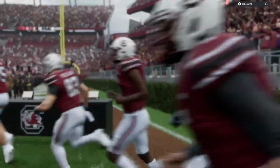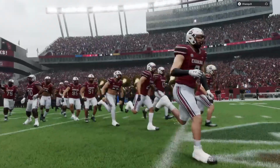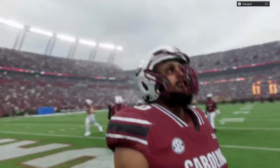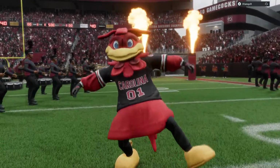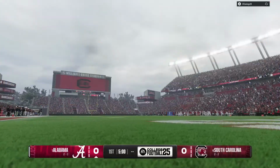Big playoff implications. As we'll see, the number 1 team in the country, the Alabama Crimson Tide, taking on the 4th-ranked team, the South Carolina Gamecocks. For EA Sports College Football, I'm Chris Fowler, here in the booth with Kirk Herbstreit. I think we've talked long enough, Kirk. Let's get this game going.